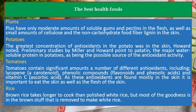Tomatoes. Tomatoes contain significant amounts of a number of different antioxidants, including lycopene, carotenoids, phenolic compounds, flavonoids and phenolic acids, and vitamin C, ascorbic acid. As these antioxidants are found mostly in the skin, it is important to eat the skin as well as the flesh.